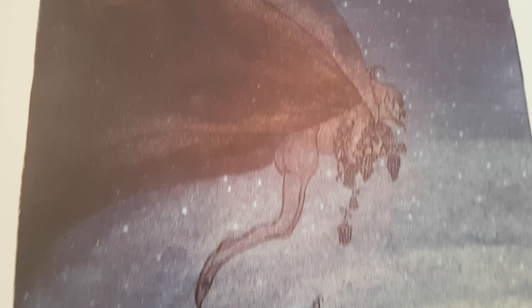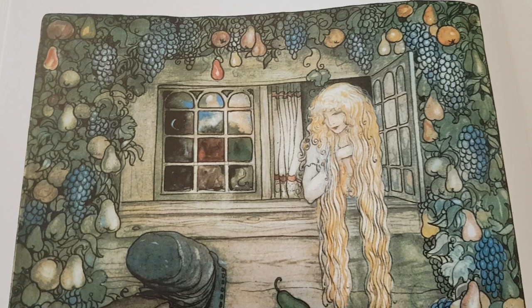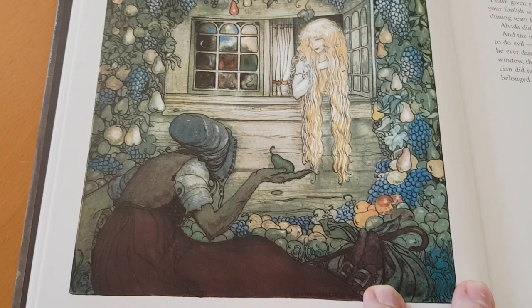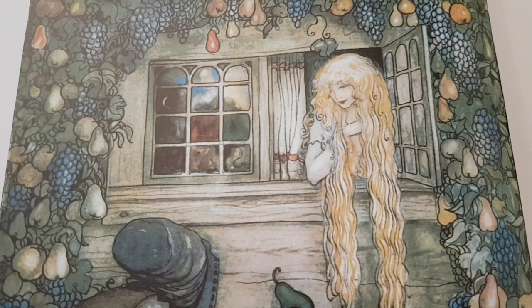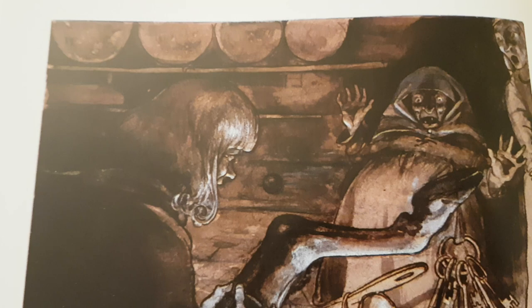There are a lot of illustrations. Not on every page, but on most pages. This is an archetypal image that we might recognize from Snow White, of course, although it's not the tale of Snow White. Look at how grim this picture looks. Very frightening.